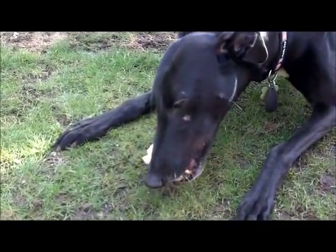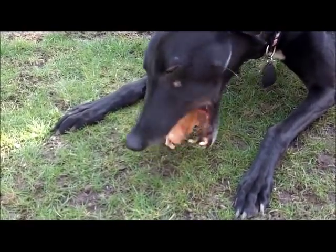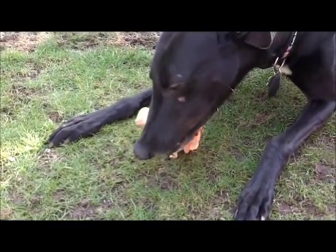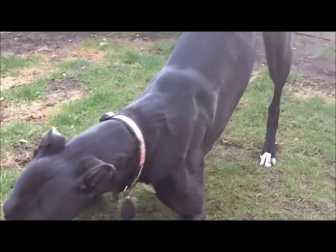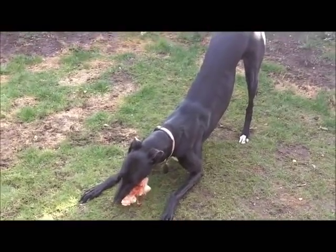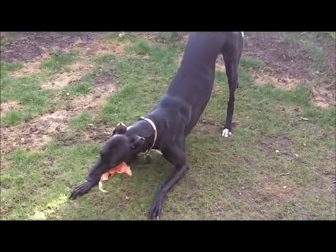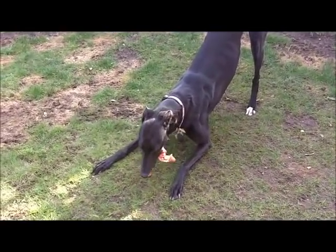So here we have Annie eating a raw chicken carcass. She's crunching up the bones. She's using all her back teeth. You can see from the position of her body, she's really letting the digestive system work. She kind of likes to eat with her bottom stuck up in the air.